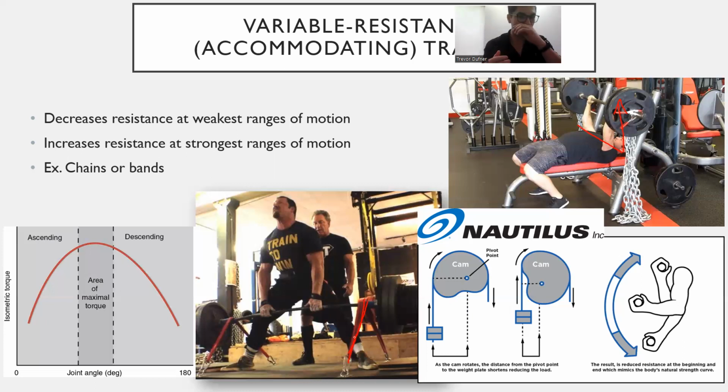So really, when you're doing squats, bench presses, and deadlifts, all you're really doing is training the weakest point of the movements. You're not actually training the entire movements. You're training the sticking point. You're training the bottom part. You're training the point at which it is the most difficult, because that is the maximal load that you can produce.